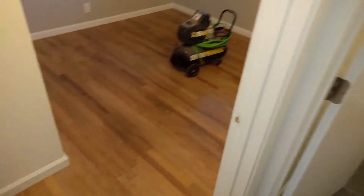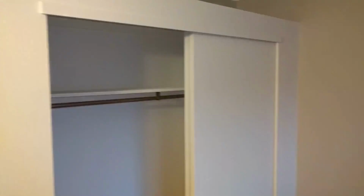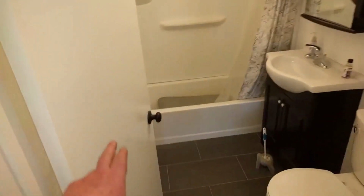Yeah, we got one more room here I can show you. We redid the floors in here too. Sanded them and refinished them. And this room has got smooth wall. It hasn't been textured, but we painted it the beige gray color. And the closet's all been refinished. It's got sliding doors in it. But yeah, all new doors too. We put all new doors in this. All these are all new doors.